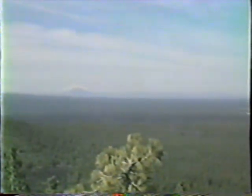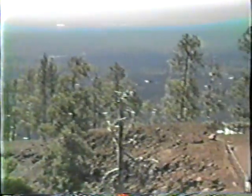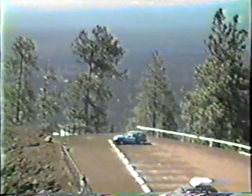The weather here is just a little on the chilly side, and here we are in the latter part of March, too. Down below us is part of the lava beds that are very predominant in this area.